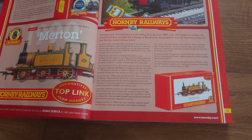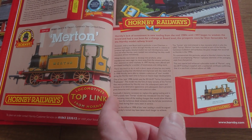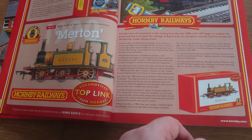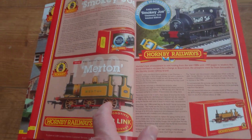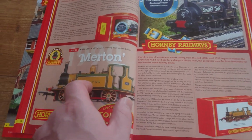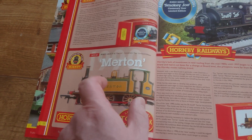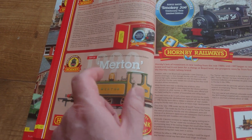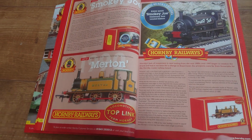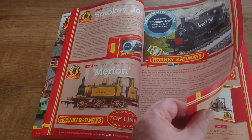Yeah, top link. The reason Hornby are branding the top link was basically their better looking locos, you know. That's what it was. And then I think they inherited this original tooling from Dapol. But this one is the 2019 release. Okay, so that's the brand new tooling released in original 1990s style packaging.